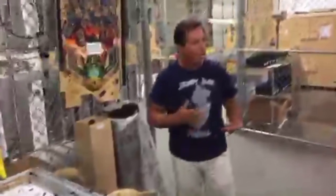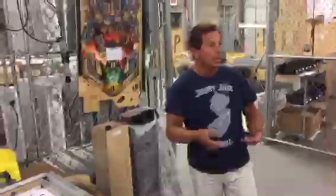You put the playfield face down, you get your screw gun and the screws, you screw it all in, and this is what it comes out looking like. This is your hanging sample. So at every station, you have a hanging sample that really reinforces maybe what you forgot.